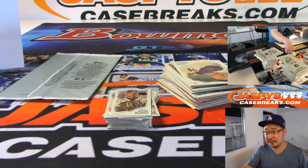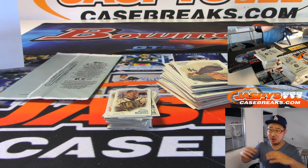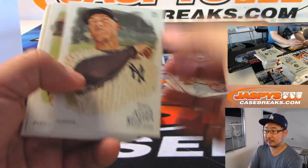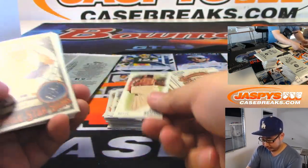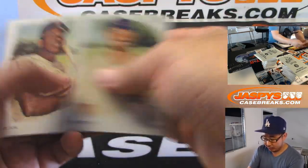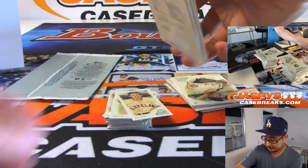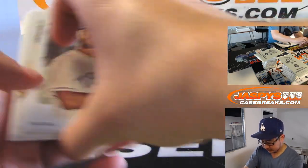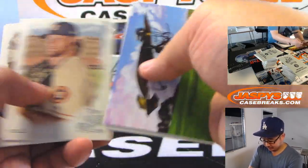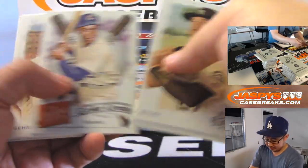Matthew Stubblefield, there is no celeb spot. No, but there is like a non-baseball spot which encompasses all of that. And I think that non-baseball spot in all the breaks that are on jaspyscasebreaks.com have been purchased already. Yeah, that was one of the first things to go. No worries, man.